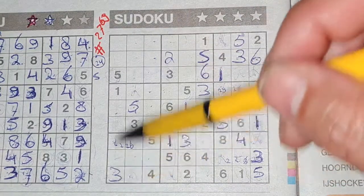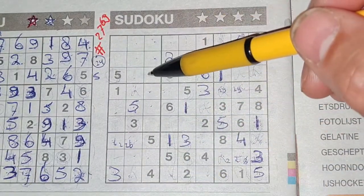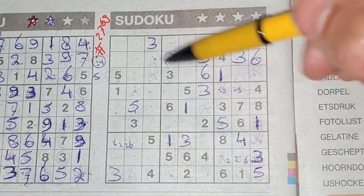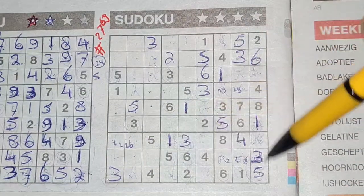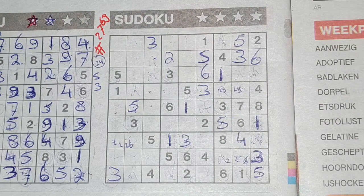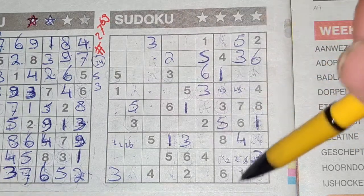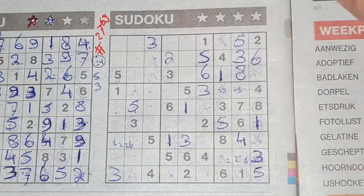No. 3 in the first column, 3 in the second column. So the third column, the only 3 places for the 3 should be here, here, or there. We see there 3, no 3 there. Here 3, no 3 there. The only place for the 3 should be there. And all the 3s are used. All right, so we have 8 in this last column, 8 in that column. So the column between, the only place for the 8 should be there.